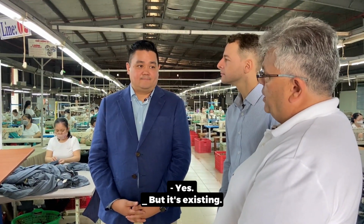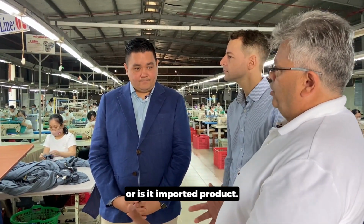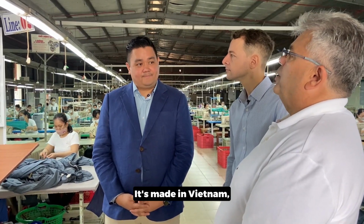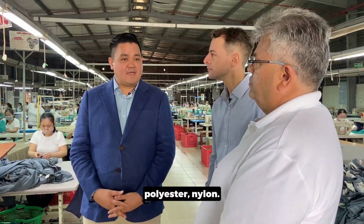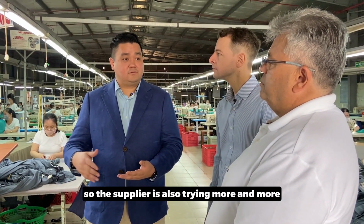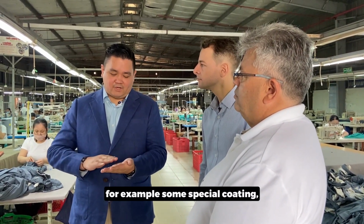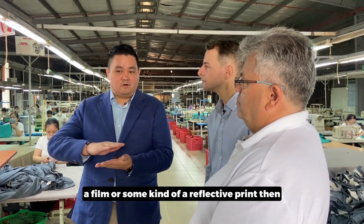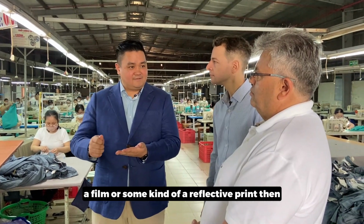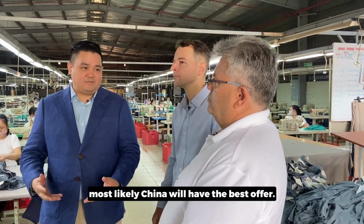But it's existing. So is it made in Vietnam product or is it imported product? It's made in Vietnam. Yes. We have fabric produced in Vietnam, polyester, nylon. We have more and more requirements. So the supplier is also trying more and more to offer this type of fabric. But if we need, for example, some special coating, a film, or some kind of reflective print, then most likely China will have the best offer.